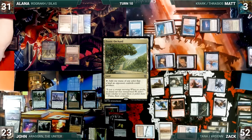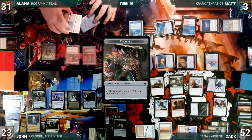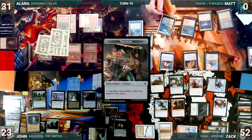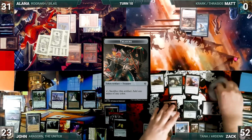John passes. Alana draws and casts Dockside Extortionist. It enters, and Alana creates 8 treasures. Alana passes. During his upkeep, Matt loses his Mana Crypt roll, takes 3 damage, and dies. The turn moves to Zach. Zach draws and moves to combat. He attacks Alana with Archon, Yasharn, and Archaic.